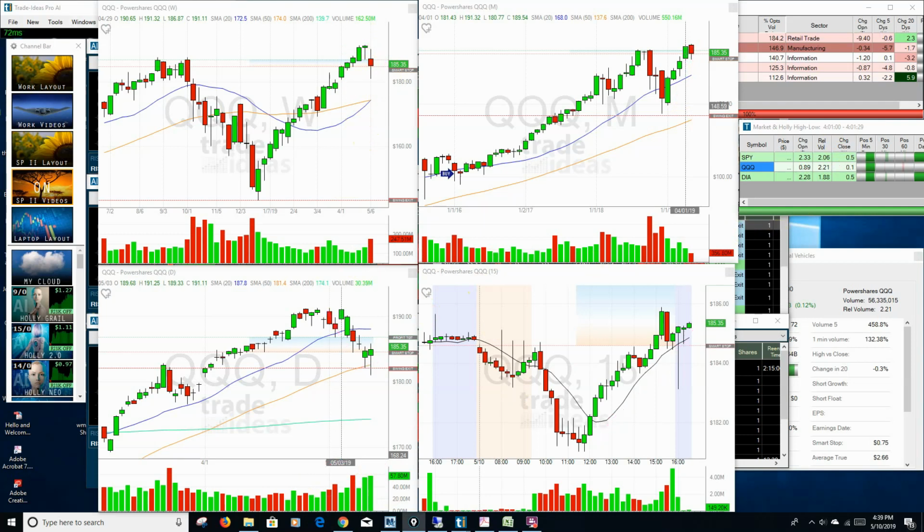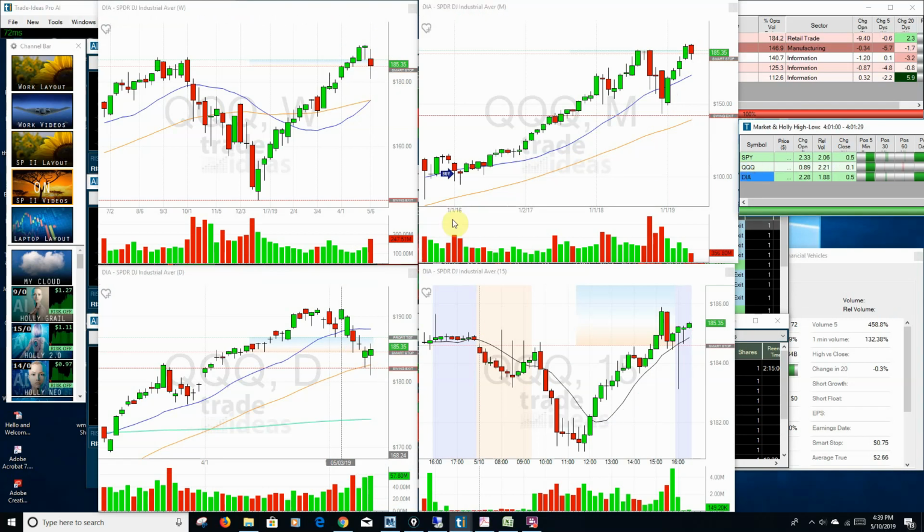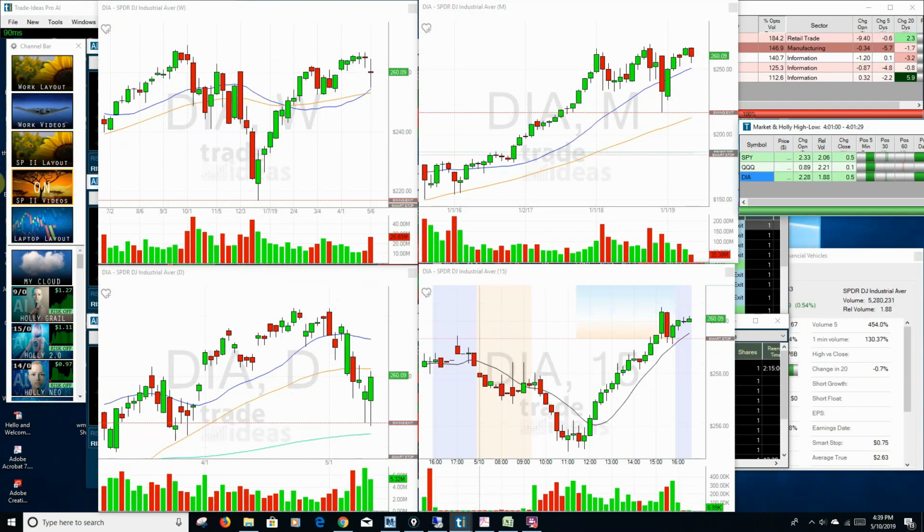Now moving on to the Diamonds, and let's see if we see anything different or if it's the same thing all over again. And it does look like it's pretty much the same thing. They're carbon copies of each other. You can see the volume bars here, 1.88, so not quite as much volume in the Diamonds, but still very significant. You can see the pullback here, a little bit of consolidation, and then up for the last 2/3, 3/4 of the day. The indecision candle on the weekly, but still representing a fairly significant pullback.